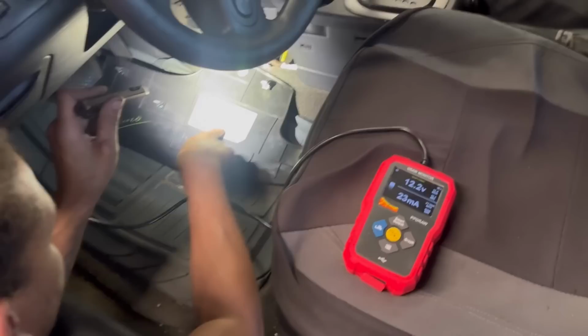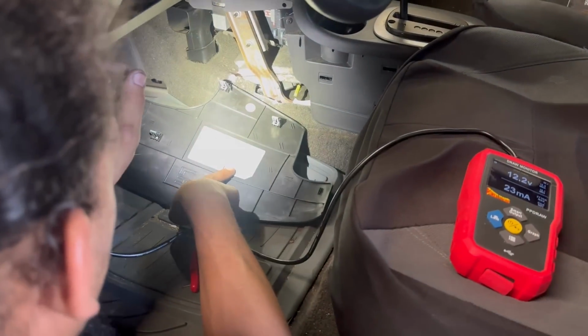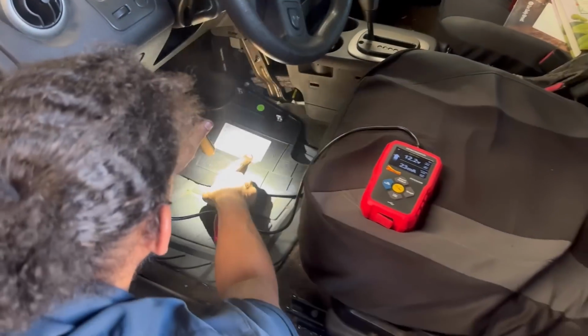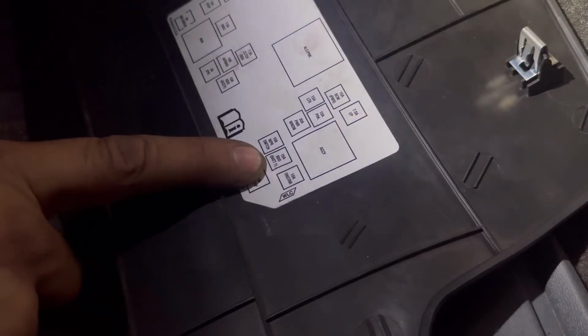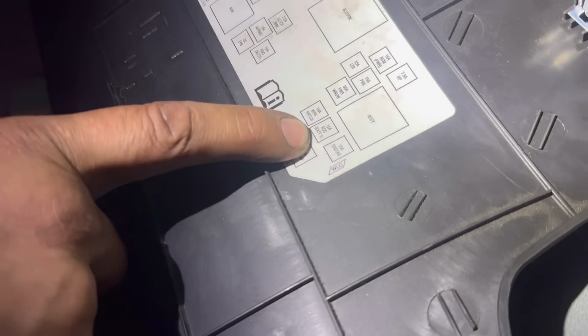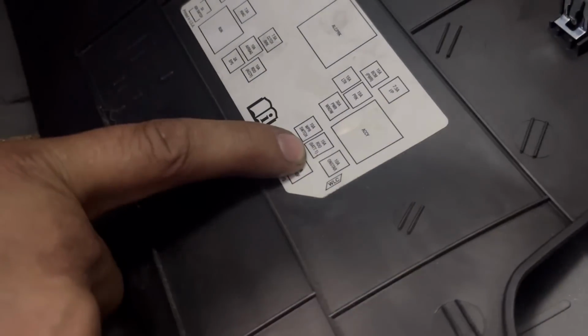Whatever fuse circuit this is on, this is a problem with that unit, or there's a wiring issue within that circuit. So right now I'm looking at the radio. This is the radio fuse I pulled. Knowing GM, this is a Saturn, it is GM. Knowing GM, it probably just has a bad radio. That's very common.